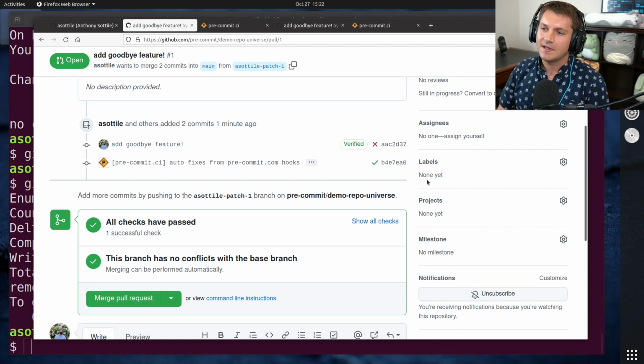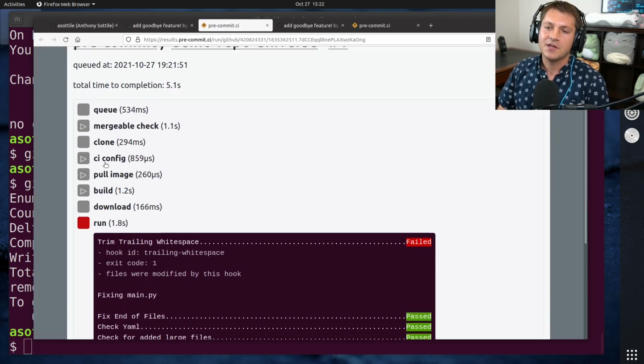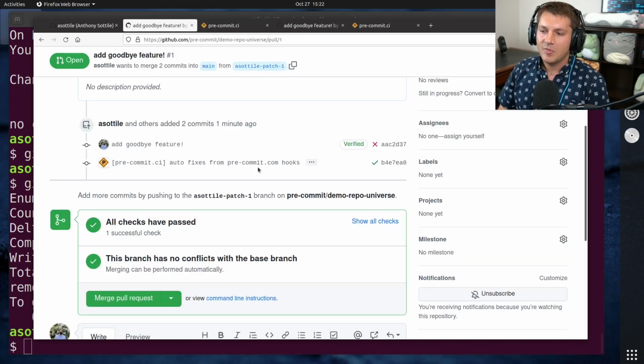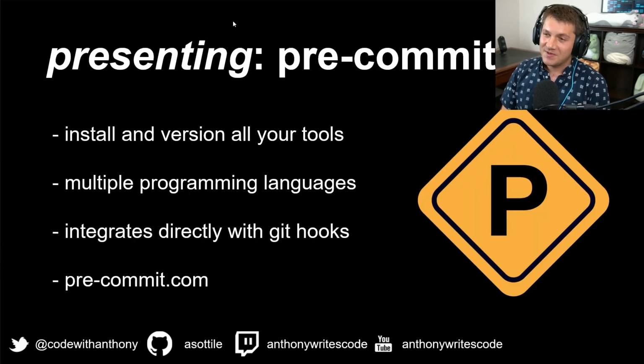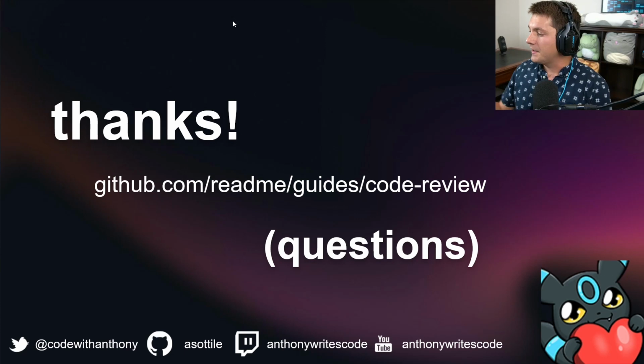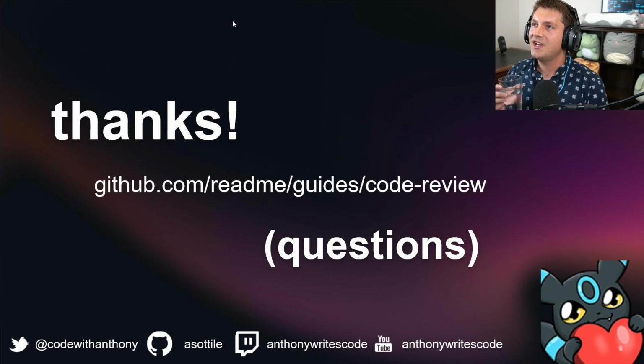It has some other features like it shares caches, so everything's super quick, and it'll auto update your configuration for you, so things continue to stay up to date. But anyway, that's pre-commit and pre-commit CI. Let's jump right back to our presentation. And actually, that's going to wrap us up for our presentation. And so now we're going to go into some questions. If you have anything you want to know, some burning questions, put them in the chat and we will answer them.